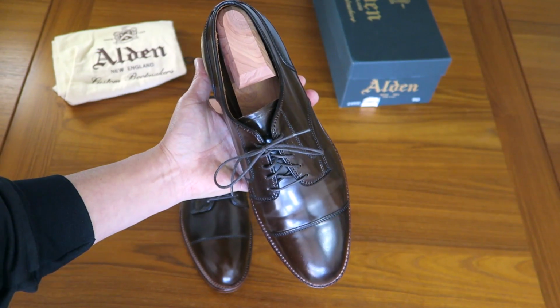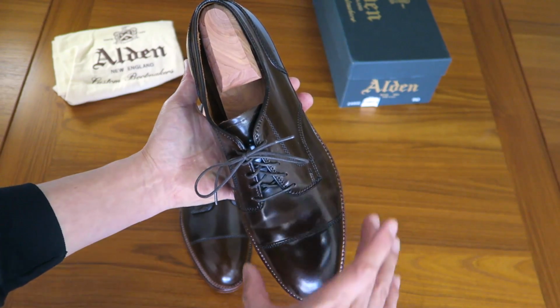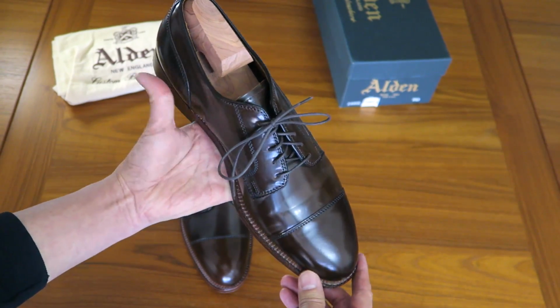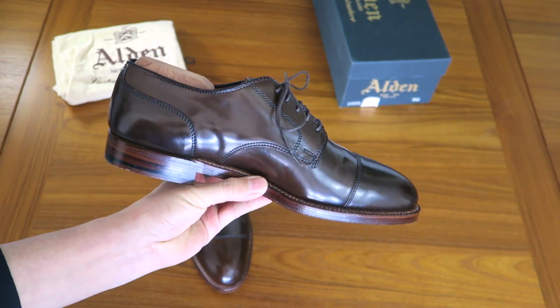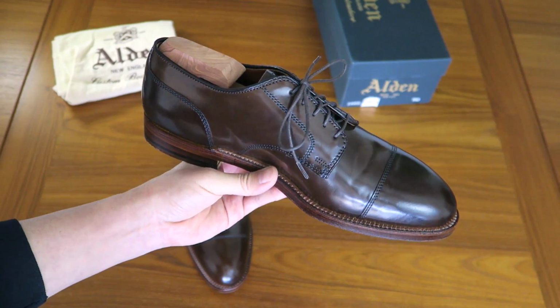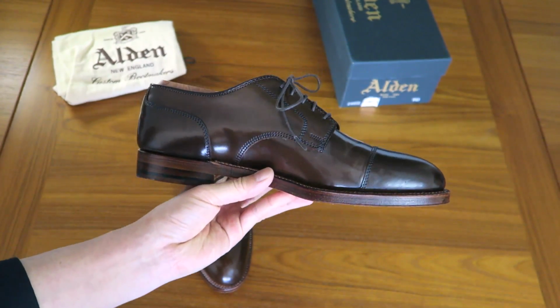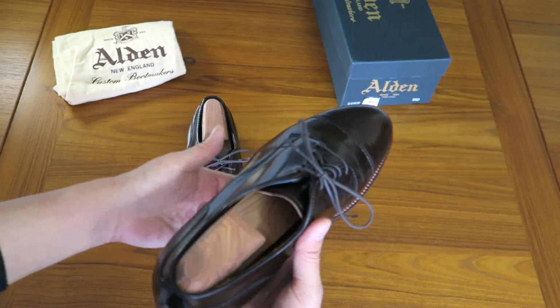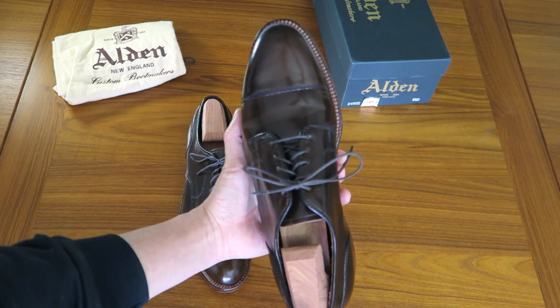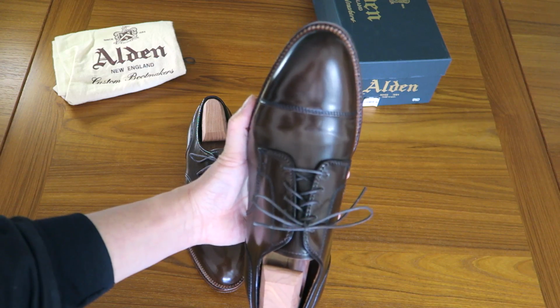These are on the Alden Aberdeen Last, which is a sleeker last, has a more narrow pointy toe, as you can see here. And these run true to size. So if you run, say, an 8.5D on the Brannock size, you'll run the same size with these. So no need to size down or anything, although they do run a bit narrow. In fact, the Aberdeen Last is Alden's most narrow last. So these are a sleek shoe.